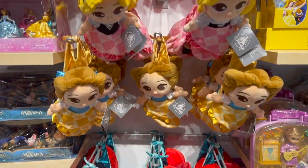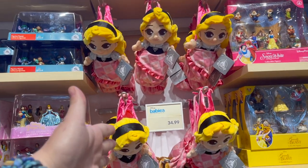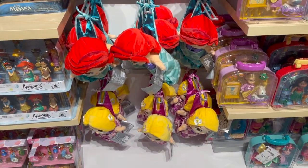They have several of the Disney Princess Babies. They're $34.99 each. They have Rose, well, she was Rose Red there, or Aurora, Belle, Ariel, and Rapunzel.